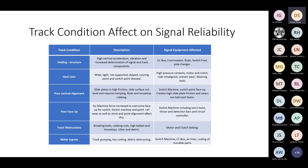A lot of it was down to vibration, some high pressure contacts within point machines due to the makeup of the point machine as well. Switch machines facing up, creating a sort of high slide plate friction as well for poor vertical alignment. Their design was very prone to, I'd say, high friction on switches. A lot of old grease and contaminated grease over the years that had just been piled up on top of each other.